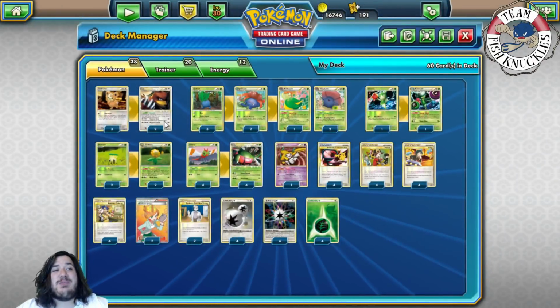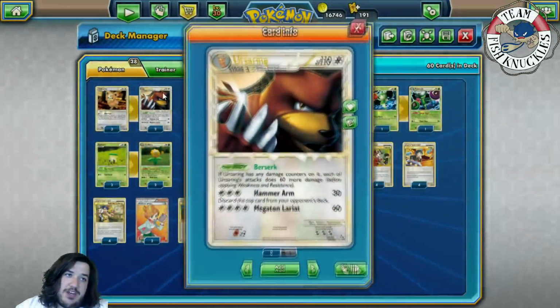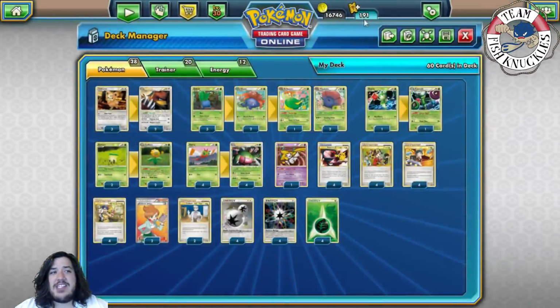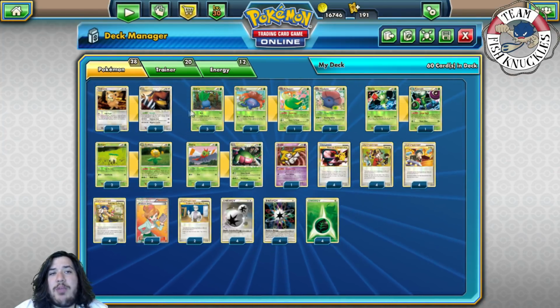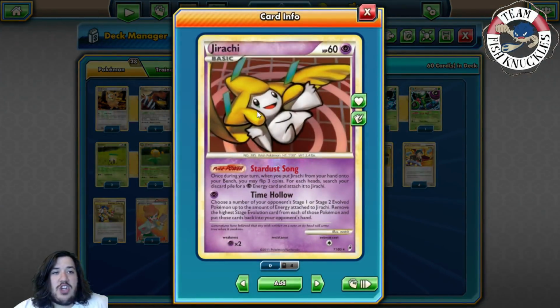As Xander, why did you play the Ursaring? And he's like, it's for Teddiursa, duh. But I mean, Ursaring is just so strong overall. Hammer Arm and Megaton Lariat are just great attacks. I think Ursaring Prime didn't really see that much play. I'm like 90% sure it didn't, but this is probably the only deck that actually used it. And the last card of this deck is going to be Jirachi with the Stardust Song.